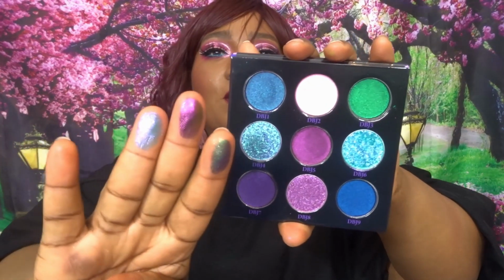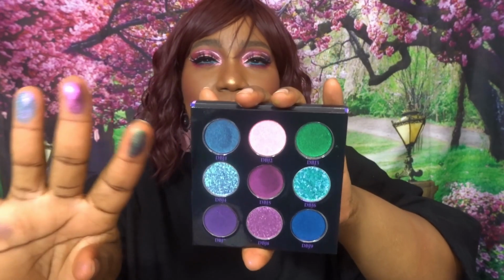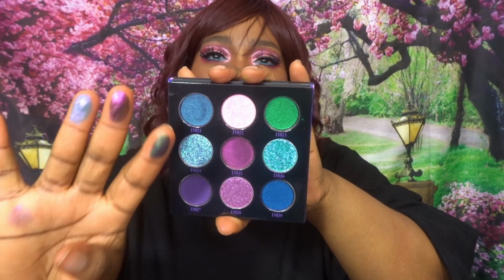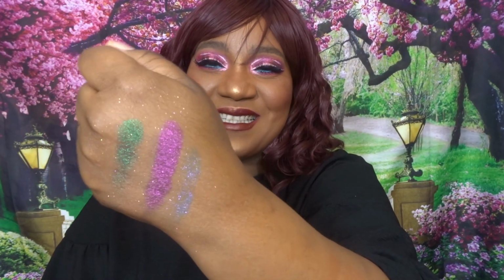If you have a lot of shimmers, it's not what we haven't seen before, but to have this in a palette as opposed to singles makes it slightly unique to me. So that's why I'll be keeping the Don't Be Jelly palette from Unartly Cosmetics, and just quickly swatching the three I put on my fingers. See how beautiful the shades are.